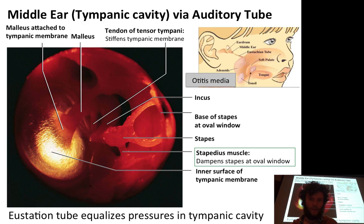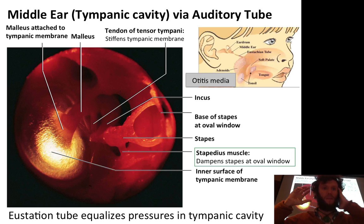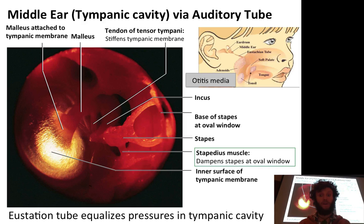Cool picture. Otitis media is a chronic middle ear infection that happens in a lot of kids because the morphology of their skull puts that Eustachian tube more horizontal than it would be in an adult. And sometimes when they have infection, the middle ear doesn't clear properly in young kids. So did anybody here ever have those middle ear tubes stuck in? Some kids, because it doesn't drain, they'll just stick a tube and it just keeps the auditory tube open the whole time.